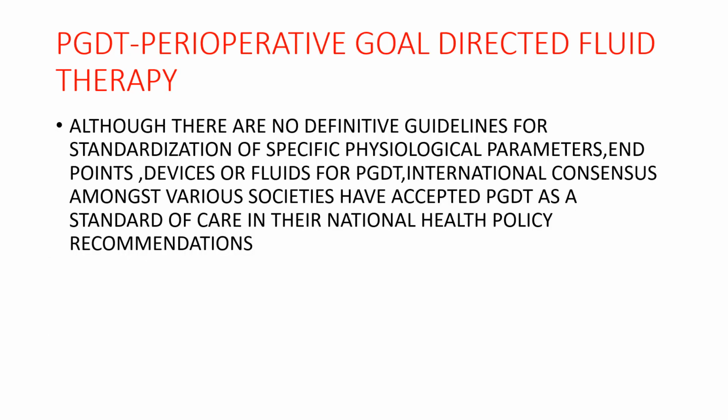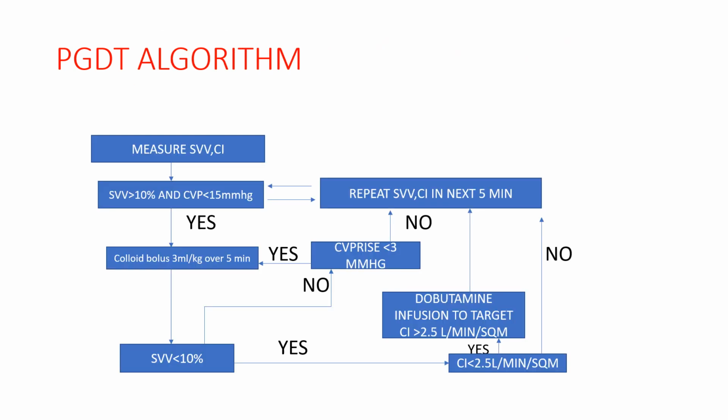There is something called PGDT, perioperative goal-directed fluid therapy. Although there are no definitive guidelines for standardization of specific physiological parameters, endpoints, devices or fluids for PGDT, international consensus amongst various societies has accepted PGDT as a standard of care in their national health policy recommendations. So what is this perioperative goal-directed fluid therapy? It can be summarized in this chart.